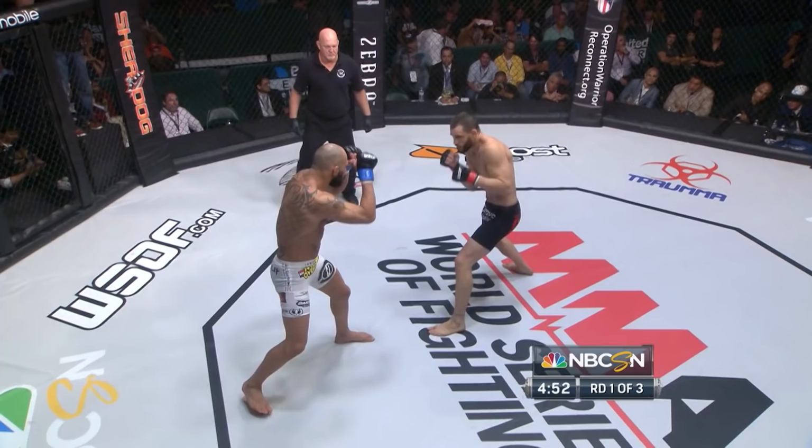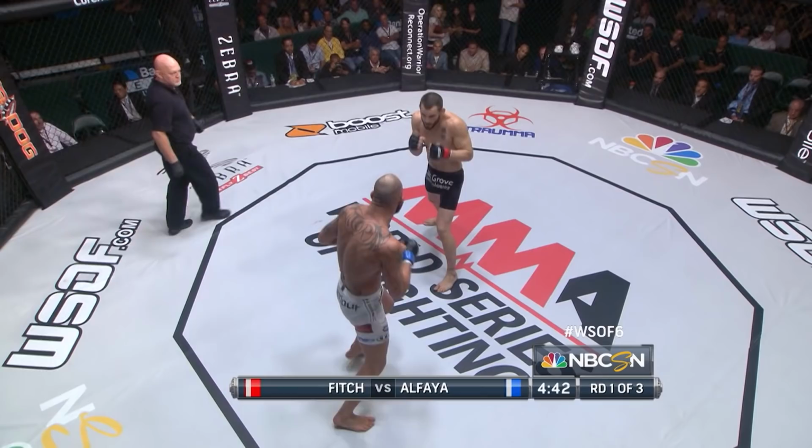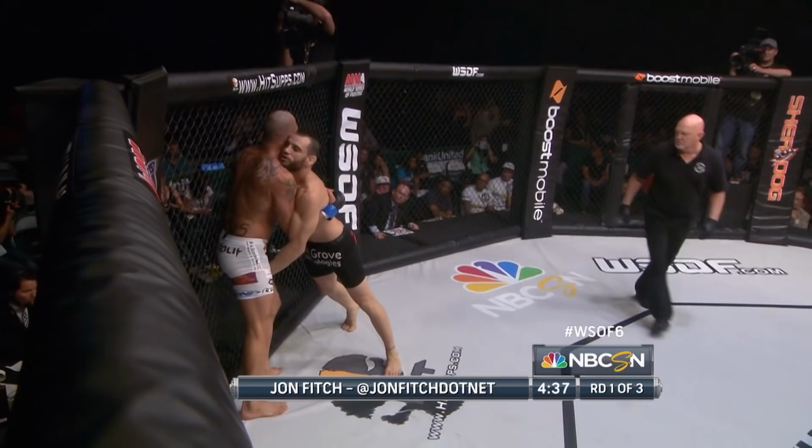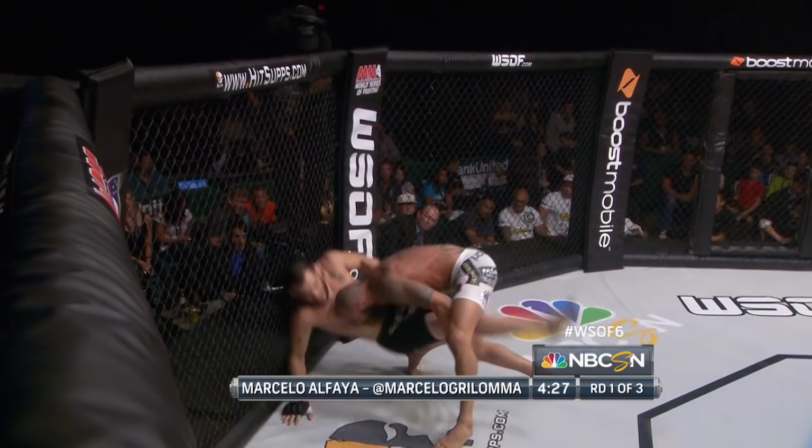They have all these great strikers there. He's got to throw. Oh, that's too slow. He can't kick like that. He needs to go faster. There he is, looking for the takedown. Oh, look at here. Alfaya looking for a takedown and securing it.